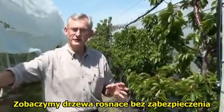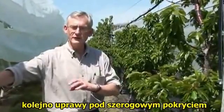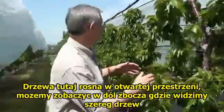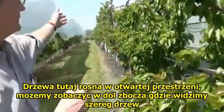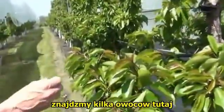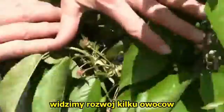We're going to take a look at the trees that are grown with no covering system, and then over a season-long row cover, and finally in a retractable roof covering system. So this tree here has been grown in the open. We can look down the row and see the status of these trees. Bloom was about a week and a half to 2 weeks ago. We can find some fruit on here. We can see a couple little fruits developing.